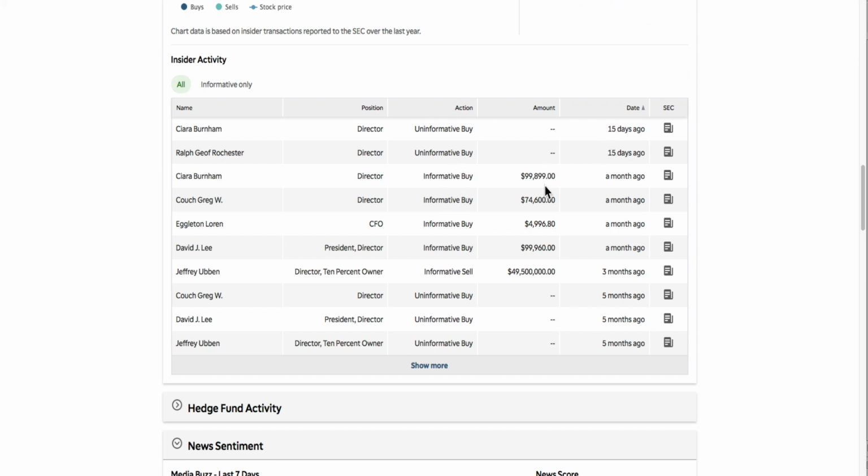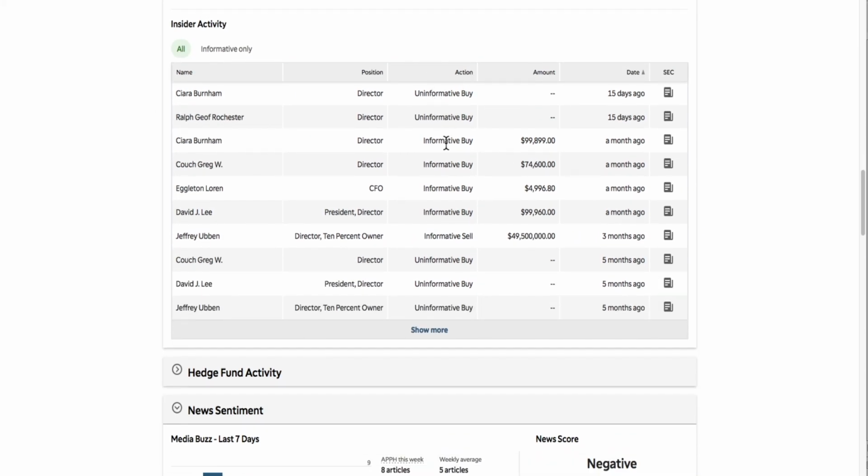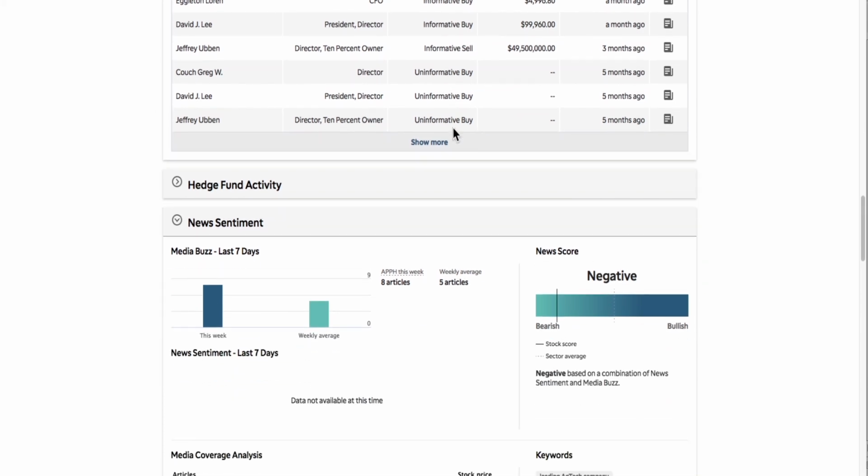Informative buy, that was a month ago. I think that's what we saw on FinViz. But this was just recently. These are directors, so I like that. They're putting money in, putting skin in the game like I am. Maybe they do cycle analysis, who knows, but they're buying, so that's a good thing.